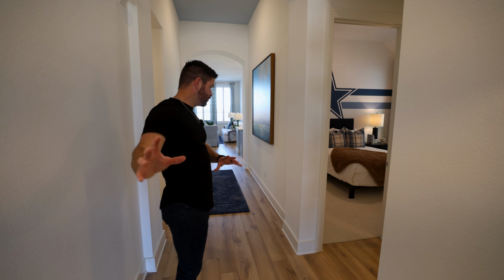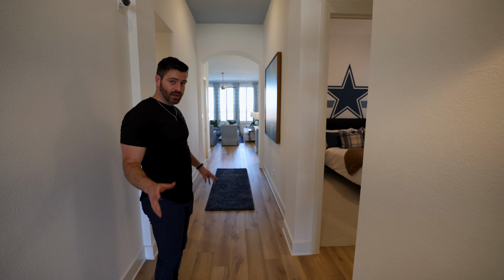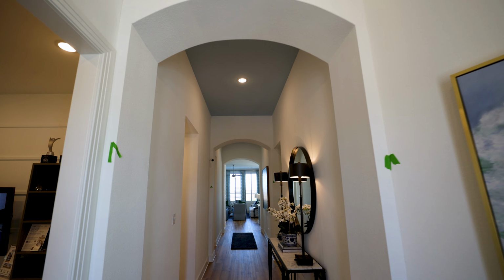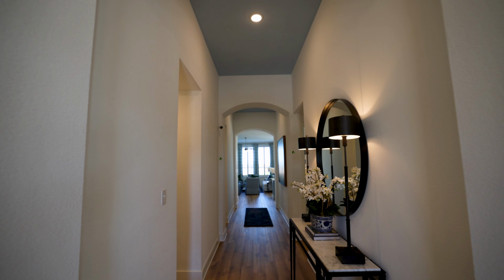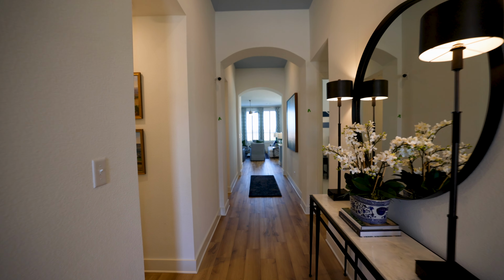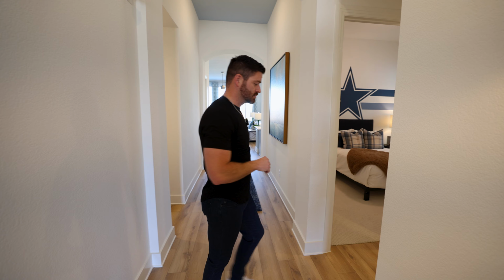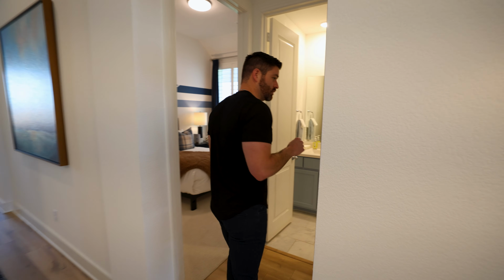So awesome value. But I wanna point out this beautiful long entryway, so you don't have to worry about anybody coming to your door selling anything, because you're gonna be way back in the back of the house where your main living space is. Nice, long, tall ceilings throughout. I think these are all 11, 12-foot ceilings as well. So beautiful layout that people really, really like.